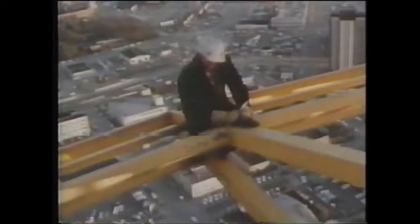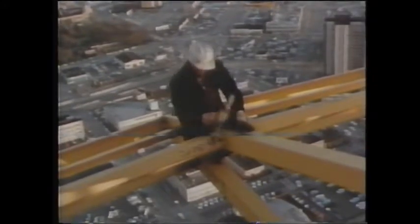Workers are not only concerned about their own safety, but also that of others as well. Often there are other workers, cars, and pedestrians below them. It should be emphasized that today's skilled workers and job safety requirements have made erection of structural steel very safe for the workers and others around them.